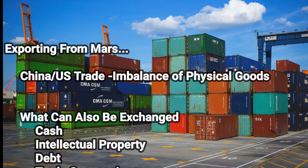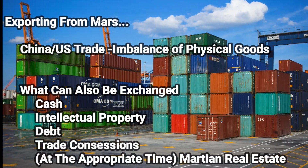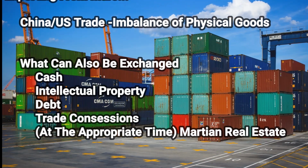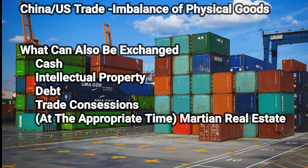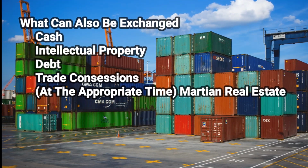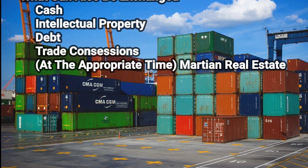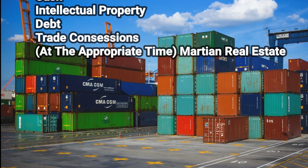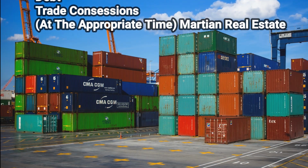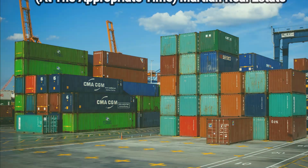Perhaps the best way to begin that discussion is to consider that when the U.S. wants a product manufactured in China, it does not need to export its own products of equivalent value to China. Things like cash, intellectual property, debt, trade or other concessions, etc., are also used when things are exchanged between nations. Exchanges like this can be used on Mars as well, as I will explain in a later video.